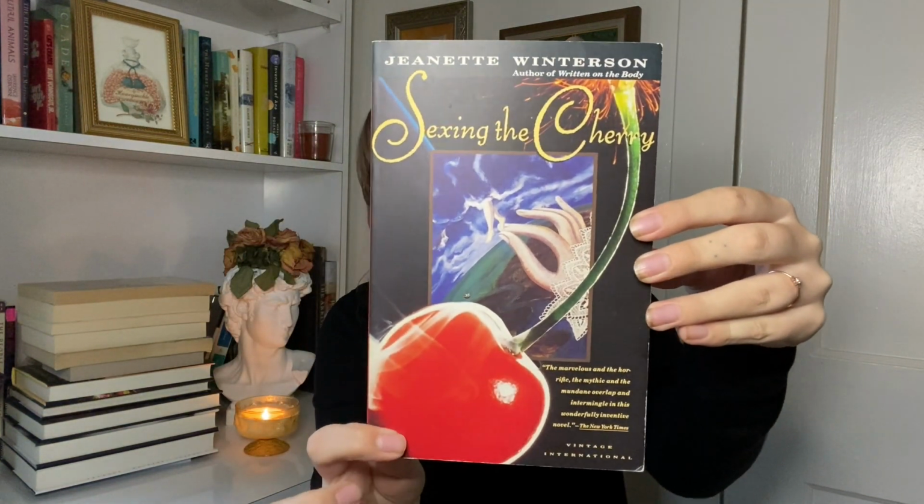The first used book is Sexing the Cherry by Jeanette Winterson. Love this cover. Am I gonna say that about every book I got? Love this cover. So Jeanette Winterson is a phenomenal author, 100% my style. I read her book Gut Symmetries earlier this year in June, I believe. Really, really enjoyed it. Her writing style is so up my alley with like poetic, bizarre, weird, very intentional.